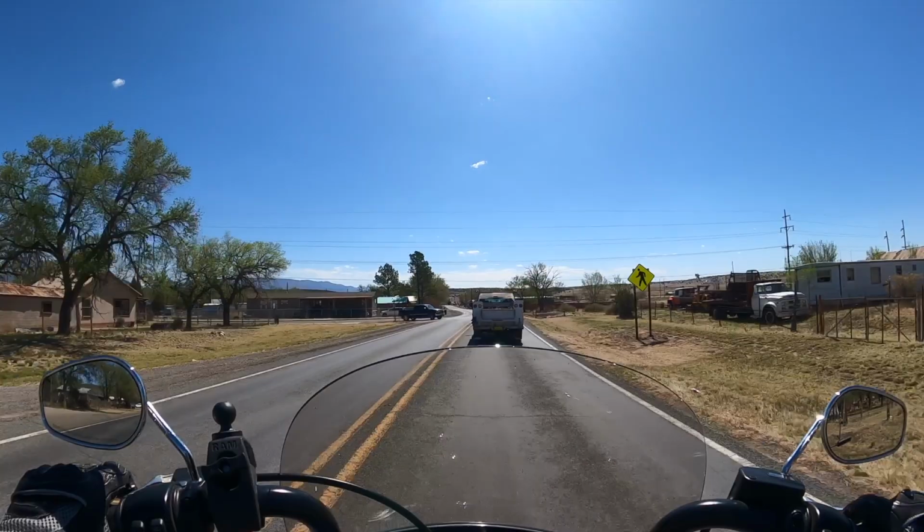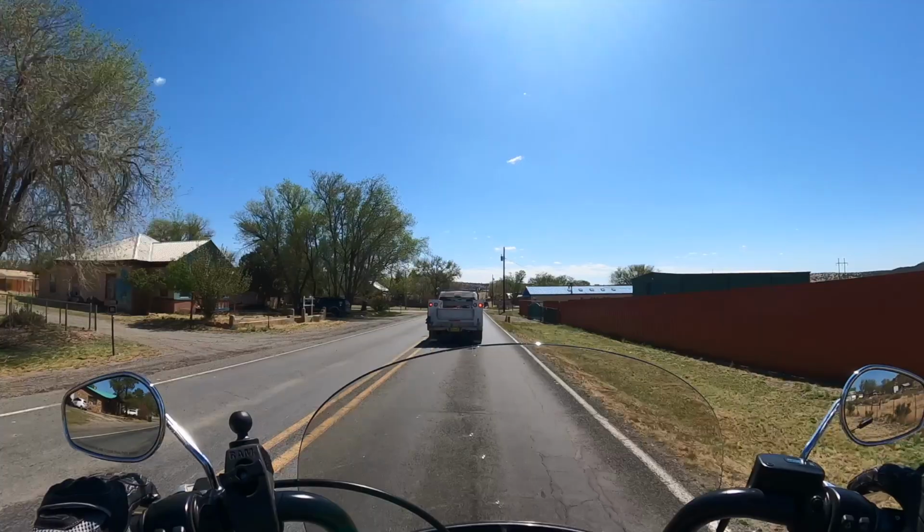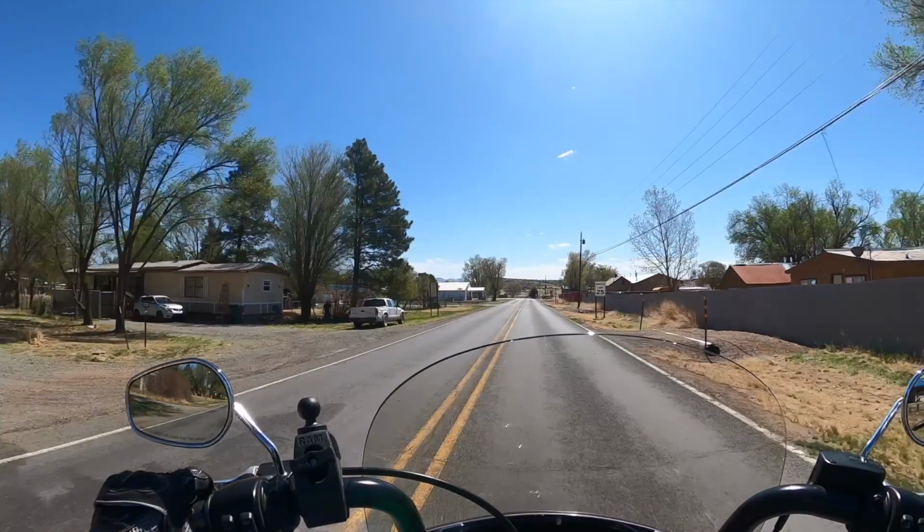Traffic on this route is not too bad. Highway 48 from Ruidoso to Capitan, you're going to see some traffic going in that direction, but it's not too much at all. Once you turn east on 348, you don't see a lot of traffic at all. And then finally coming back west on 70, you will see some traffic, but it's a four-lane highway, so it's not a big deal.